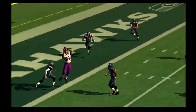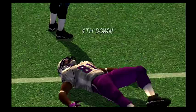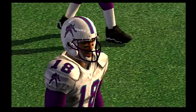Starts out of the shotgun. Gets rid of it. This one falls incomplete. Hey, was his intended target.